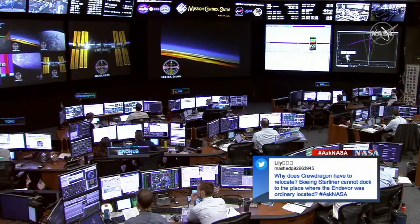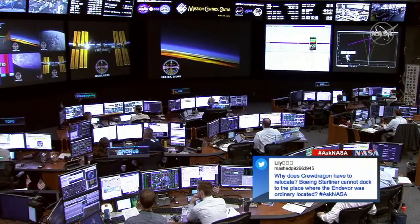Starliner will be able to dock to both ports and have the ability to perform port relocation maneuvers by the Starliner 1 mission. This is similar to the approach taken during the first dockings of Crew Dragon during its first test flights to the station.